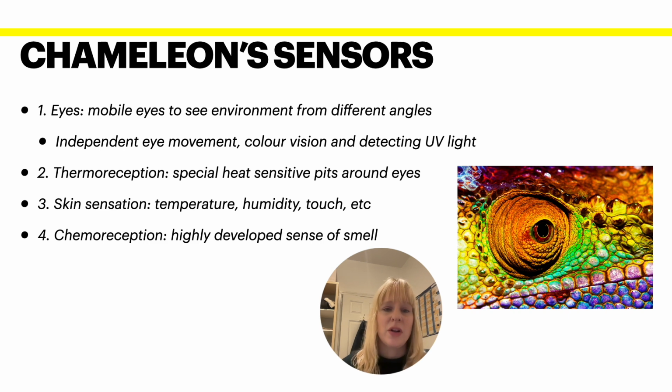So how does a chameleon know what color to change to? So it's equipped with a very special skill set. So it's got like 4 very distinct types of sensors that actually help it with that. And the first one here, you can see very colorful eye. They have mobile eyes that can move completely independently, so they can see the environment from all different angles around. So when predators are coming from behind, it's able to move the eyes exactly to where it wants to be.